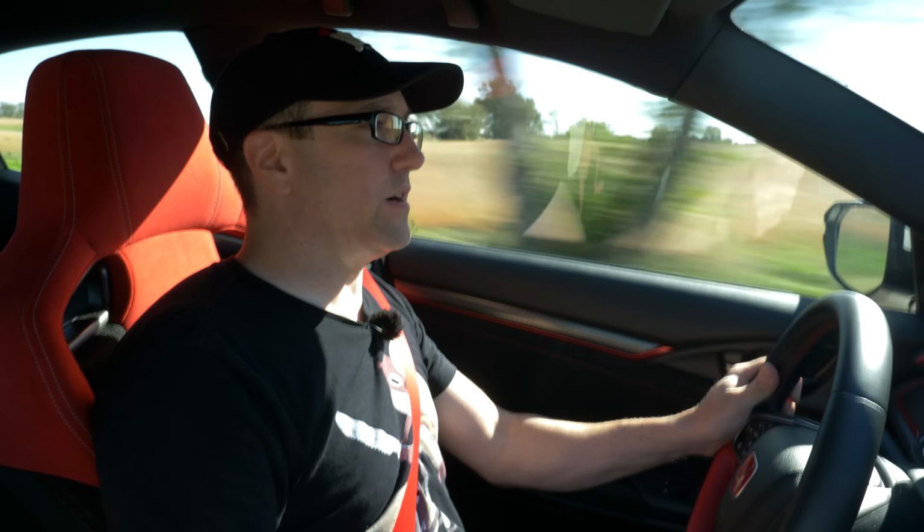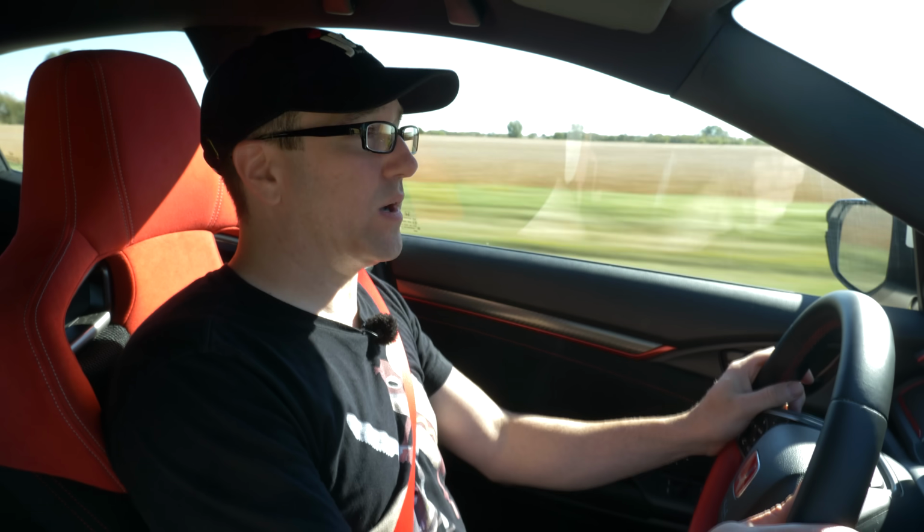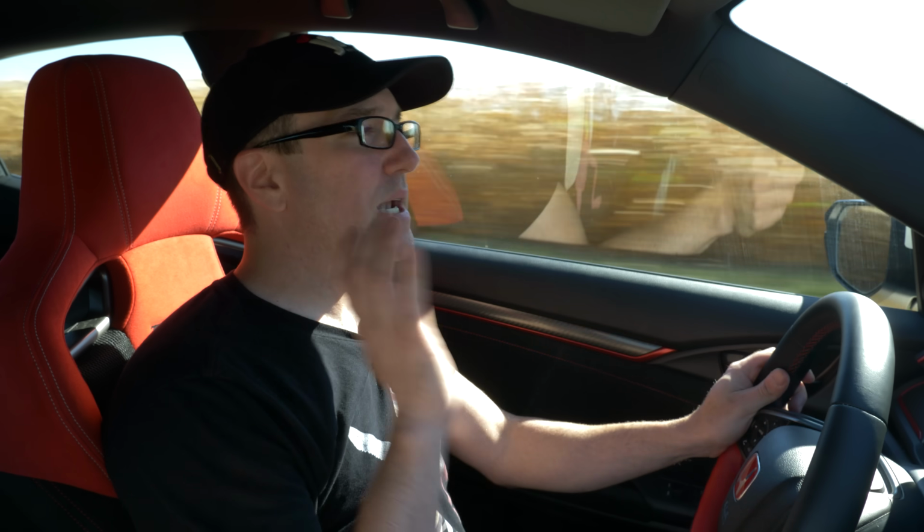That feels really good. Really, really good. I'm shocked at how quickly this car accelerates. When you look at the amount of horsepower for the weight that this car carries, you would never expect this car to pull as hard as it does.